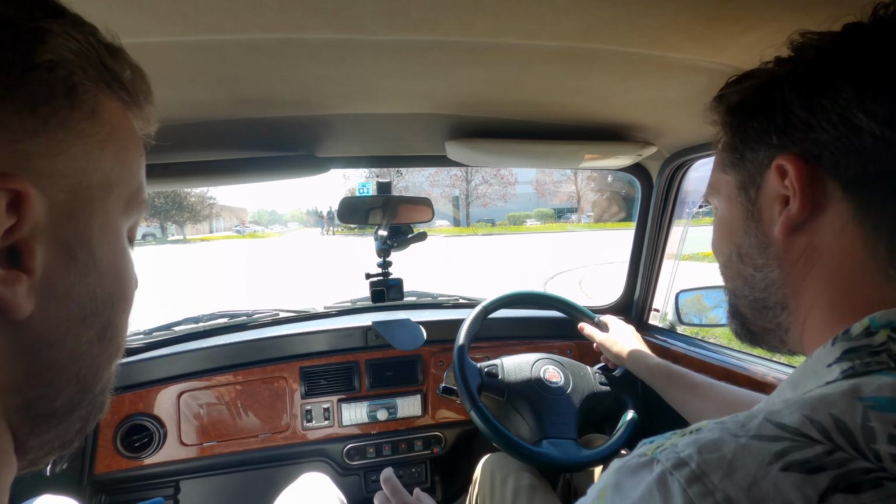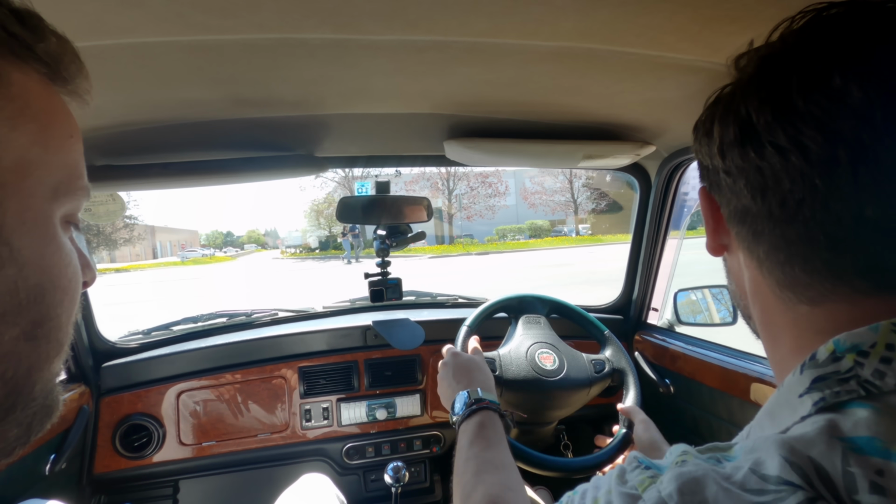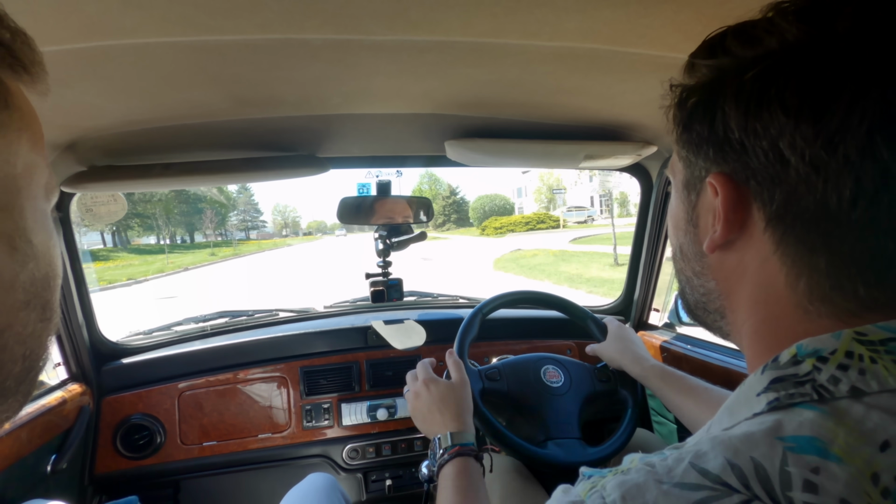That looks like a very loose shifter. It is very loose. I'm learning the gears though. And what's the clutch like? Once you get used to it, it's totally fine actually. The throw is so small, it's literally that far. Okay. But I'm used to it now and I can drive it. And the steering, is it power assisted?